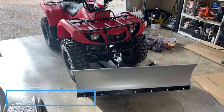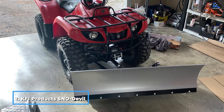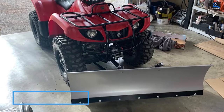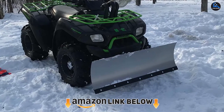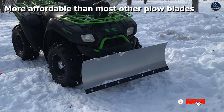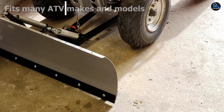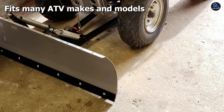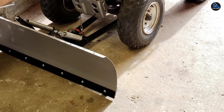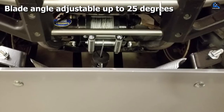Moving on to the next at number 2 with KFI Products SNO-Devil ADV. Buying a snow blade accessory for an ADV is an investment, but KFI makes it less of one with a price that's more affordable than most other snow plows. It features a 48-inch blade that attaches to the ADV with a hybrid mount. With its 14-gauge steel construction, the Snow Devil isn't as thick as other blades, but it's still strong enough to handle most jobs. The blade can be set to push snow straight on or at angles up to 25 degrees. A large wear bar protects the lower edge of the blade along with two adjustable blade guards.